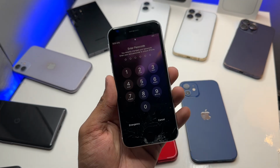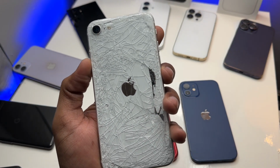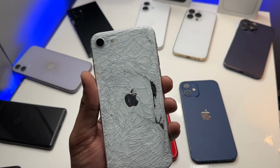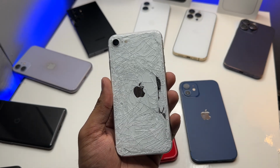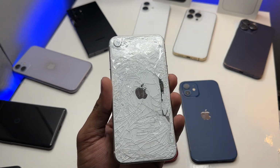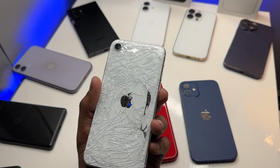iPhone SE 2020 isn't just about performance, it's about value. At its launch, it gave users flagship-level power in a small, affordable package, and even today has iOS 19 support. It continues to prove that you don't need to spend $1,000 on a great iPhone experience.